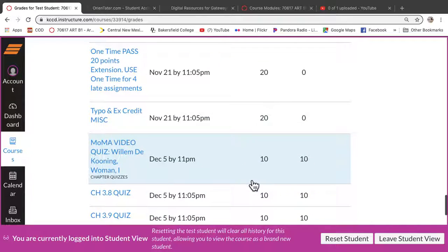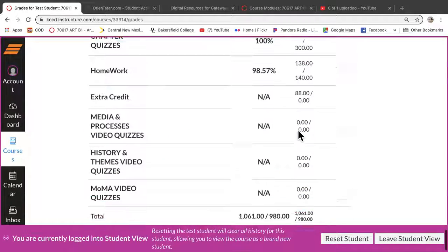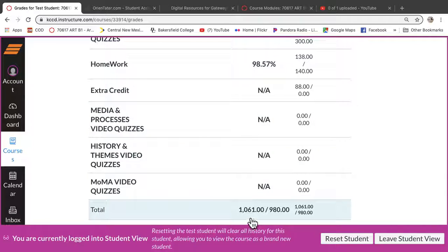A normal assignment looks like 10 out of 10, right? Worth 10 points, I earned 10 points, so I have 100% here. So there's no percentage here because you don't have to do these. So that's going to be a 0. It's going to look a little weird, right? So I go down here and I can see that I got 1,061 out of 980 points. Uh-oh, I deleted something. So anyway, it should be 1,000, okay? Ignore all this breakdown. I can't take these off.